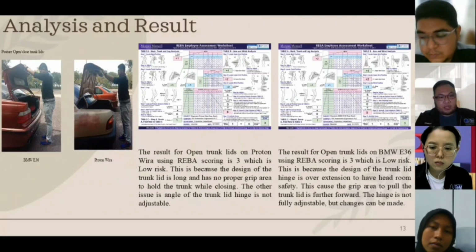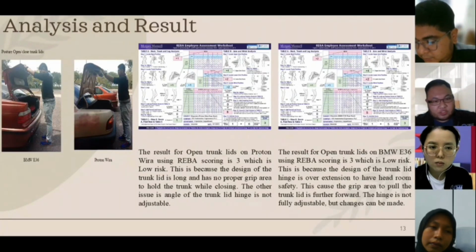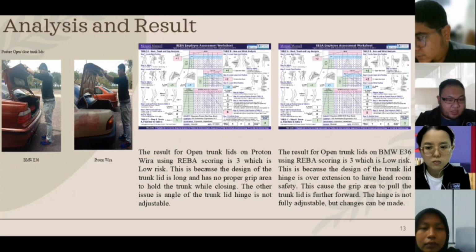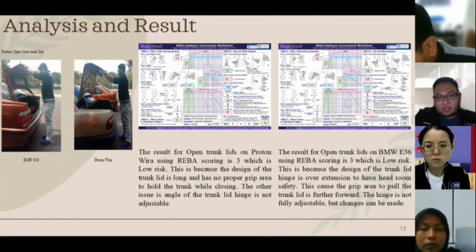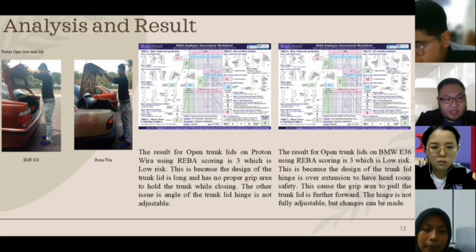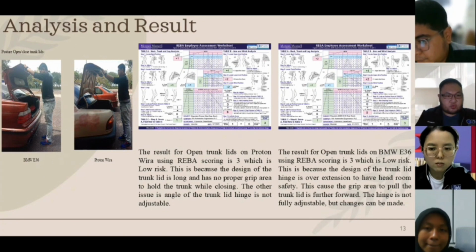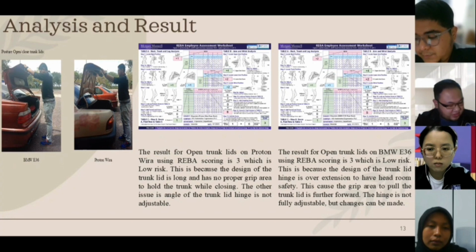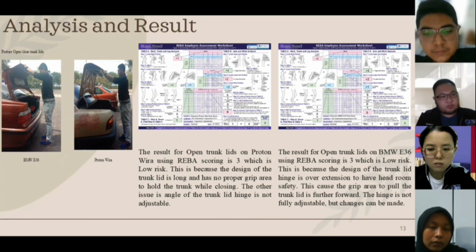As for the trunk lid, both cars scored the same, which is 3. This is low risk, but the Proton Vira has a slight upper hand, due to the angle of our body when we lift up the trunk lid and grip to close it. For the BMW, the head has a slight extension due to the headroom. Despite it not being too far to grip, the angle of the trunk lid itself causes the body posture to be slightly out from the normal standing position.